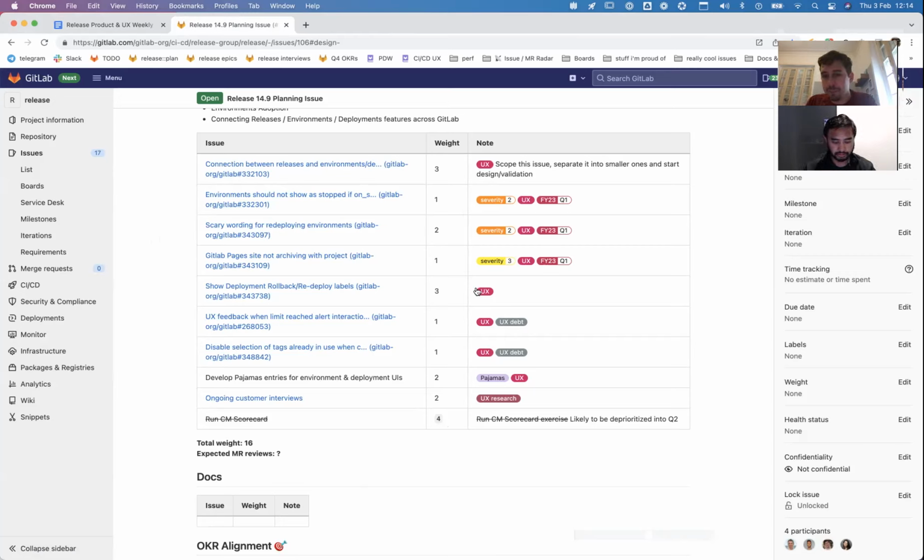So I went ahead and picked up 3 already. There's 2 for UX Dev. So it is quite the packed milestone. It's not that packed in terms of capacity. 16 points is fine, but it's a lot of small to medium issues. But I'm actually excited about that because that means there will be a lot of progress on different fronts.